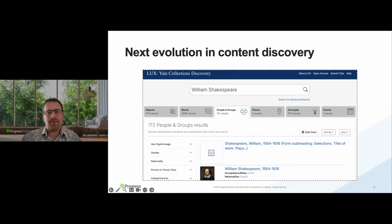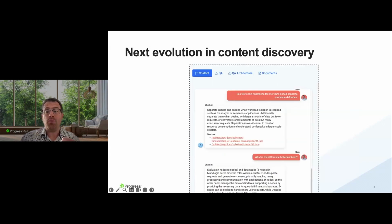Recently, we're seeing the move to semantic search gain traction, where it's not just the content, but the relationships driving the discovery. And now we're really headed into the next evolution of content discovery, with LLMs allowing us to ask natural language questions of content and get answers in a way that was previously just not possible. Users are already experimenting with LLMs, and it's changing their expectations of what platforms can do.